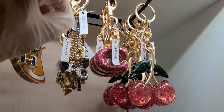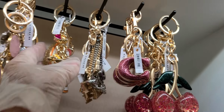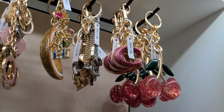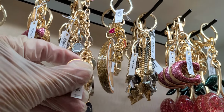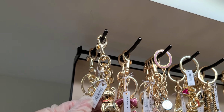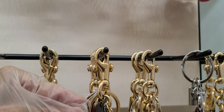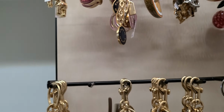We got the cherries for 98 and the Big C, which is beautiful, but it's a little heavy. I think that one is 68. And here we have a colorful Coach. And that one is 68. I haven't seen this one before. I need a magnifying glass here to see these prices. 98. And look at the little bear. Oh, he's a heavy little sucker. And that one is 68. Oh, is this one 68 too? No, that one's 98. And these were 68.